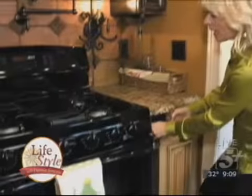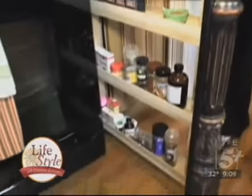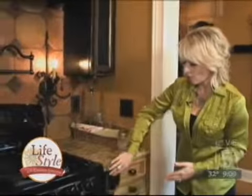Also, let me show you something. If you have 6 to 8 inches of space in your kitchen, check this out. This is actually a spice drawer, and we have one on the other side too. Great place to put all of your spices. It makes it so handy, and it's right at your fingertips. A great thing to do when you've just got 6 to 8 inches of space.